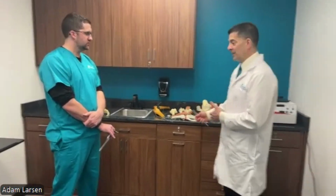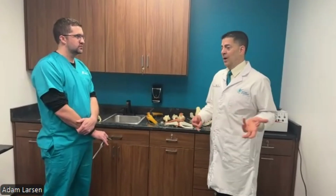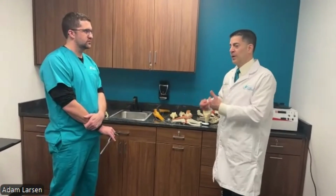Even if they have a loose body and we take the loose body out, well, what caused it? Was there some arthritis or something in there? We can still, after the fact, do a lot of these regenerative knee repair, not knee replacement techniques, but sometimes surgery is needed.